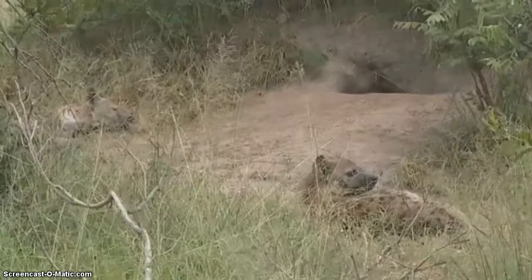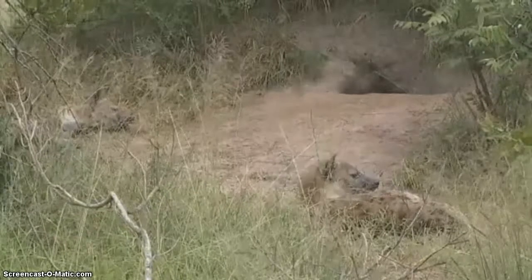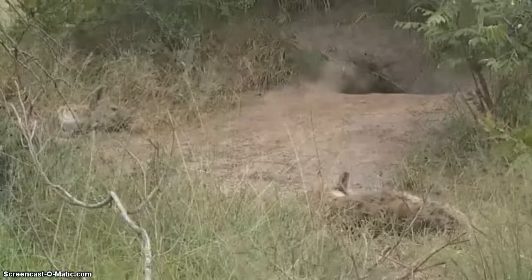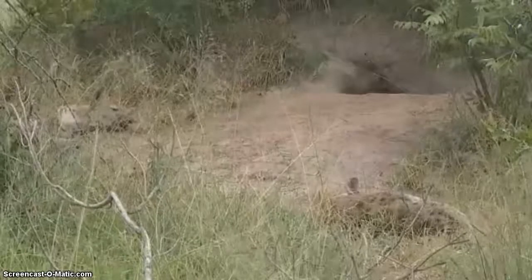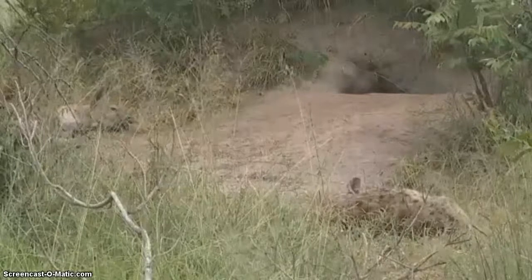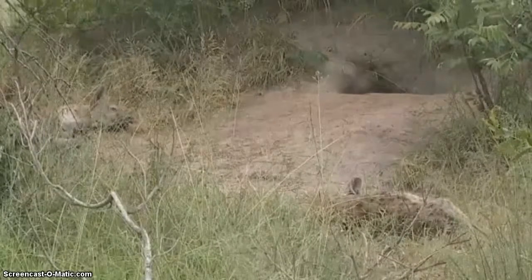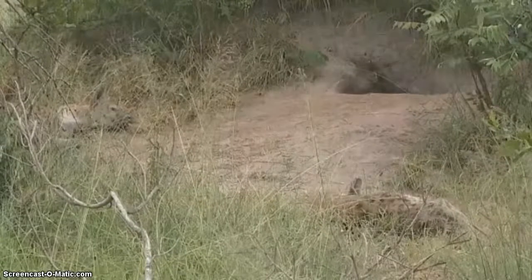And for those of you who might just be joining us, you're here live in South Africa. We spotted hyenas at a communal den by the looks of it. And we've just seen a very young baby hyena. And it was, I would say probably about, oh, there it is again. Right on cue.